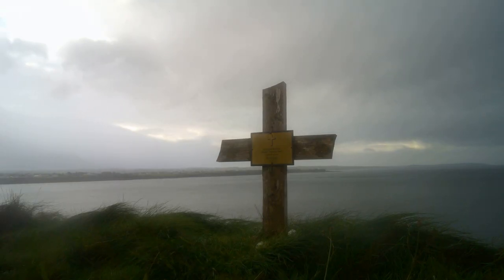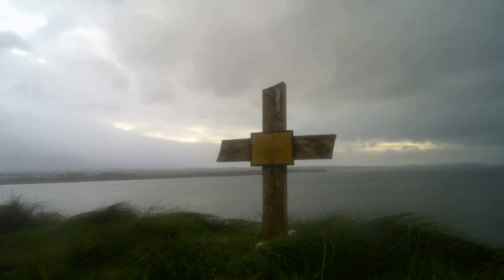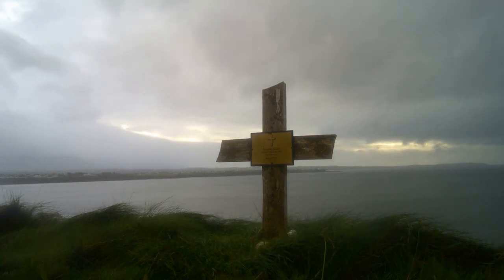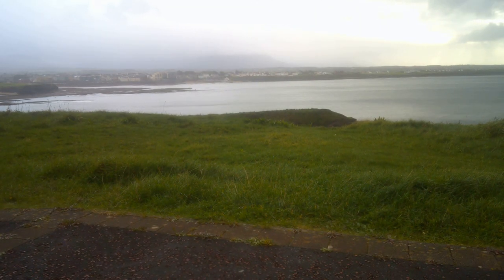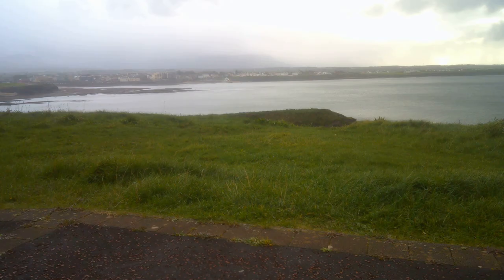Another reason for coming to Bundoran was to test out this new camera that you're seeing me with. The selfie camera on my phone was just annoying me too much. The orientation was mirrored, so every time I'd walk in one direction, turn on the selfie camera, it looks like I'm going the opposite direction. So that was annoying me. So I got this camera and we're going to test it out and see what it's like. Let me know down in the comments.